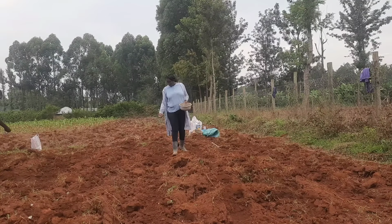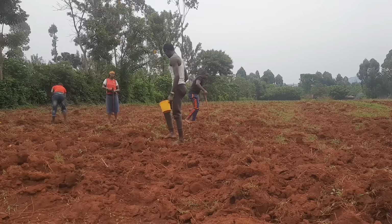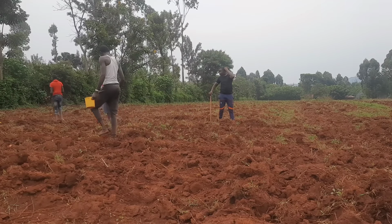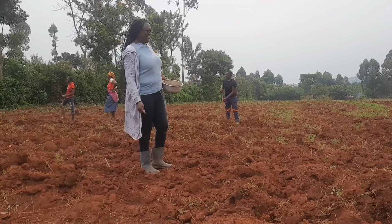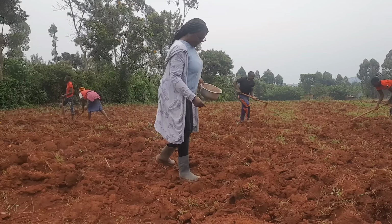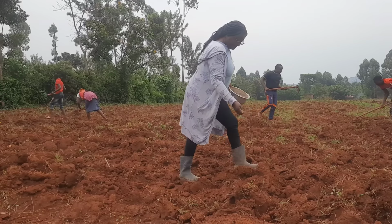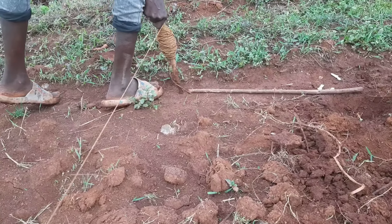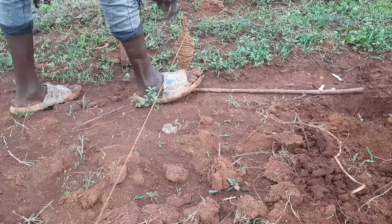In this region, we mainly grow maize, beans, potatoes, and this particular piece of land had sweet potatoes in the previous season. So we do that rotation just to kill the pests from other crops and to ensure soil fertility.